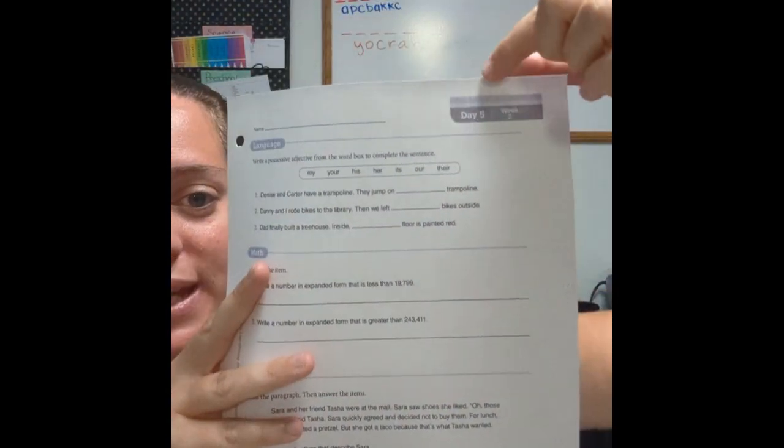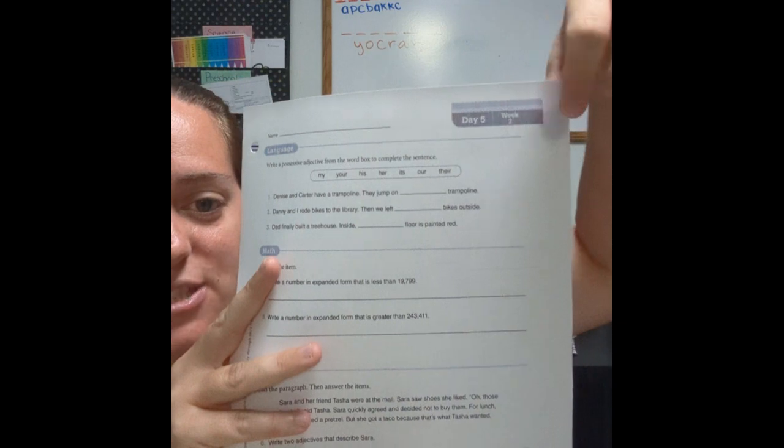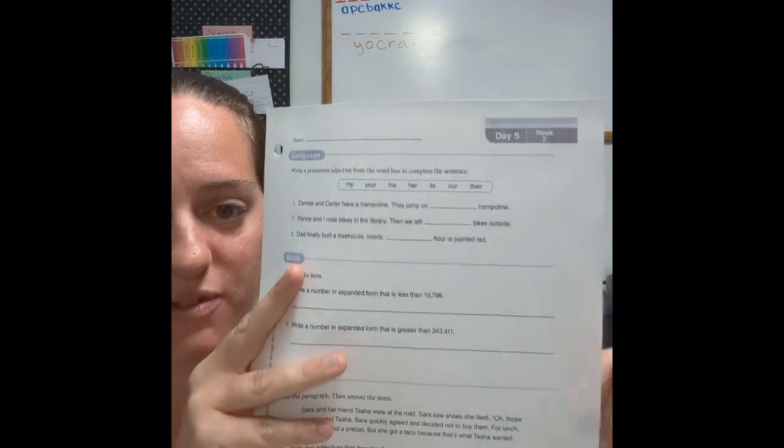The next thing that they have to do, and they normally do this while I'm still doing morning basket stuff, is they do a daily review sheet. And I'm going to show you what that looks like. So this is just a spiraling review sheet. I'm going to show you this one right here. So this will actually be Friday. Every week it says the week and it says the day. So this says week 2, day 5. So you know this will be Fridays.